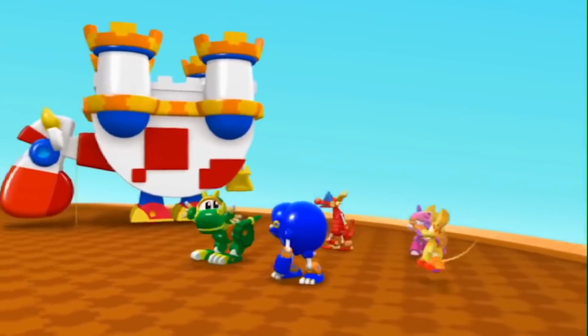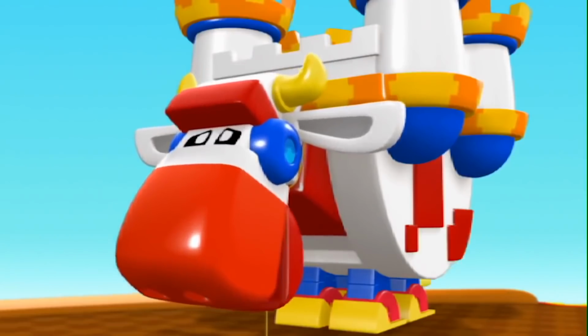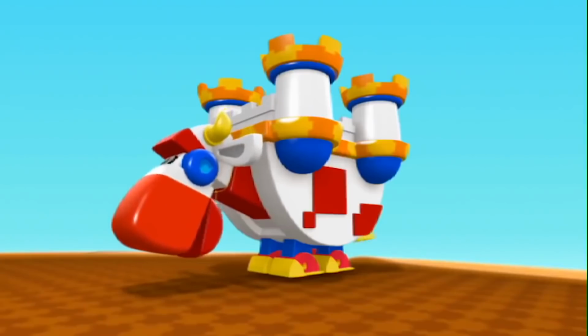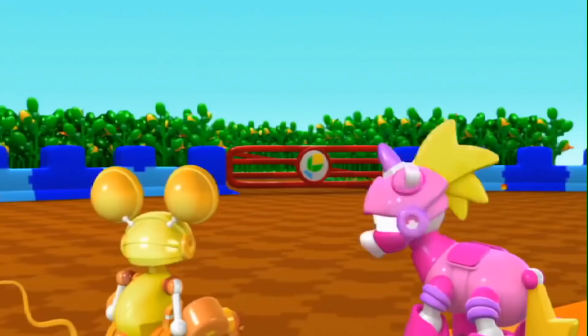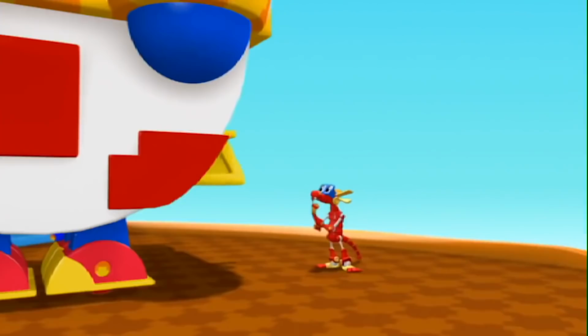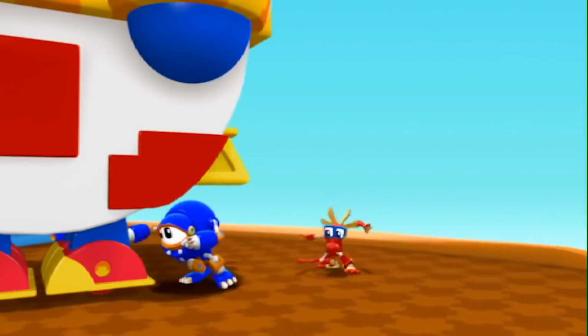Cow Castle Island. Whoa! That is a very big cow castle. She looks hungry. She ate up all her grass. How can we move her to the green grassy meadow? We have to think. I have a better idea. Let's go, cow.